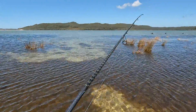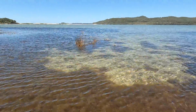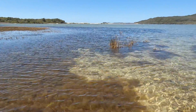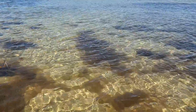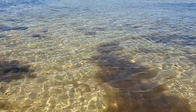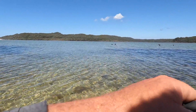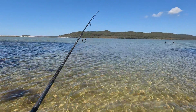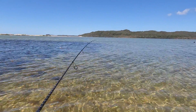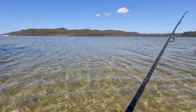Alright, so there's bait galore around this weed. You'll see them just starting off here in front of me. Over there, heaps of mullet. Just here in front of me, heaps of mullet. Few garfish here as well. Quite a big profile lure, this guy. Fat little tubby lure.